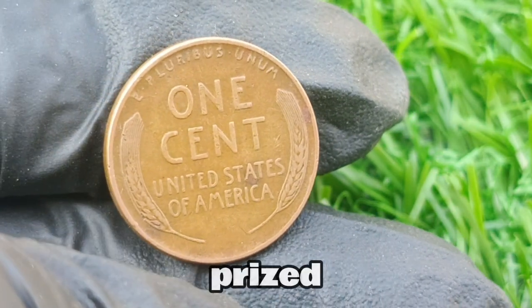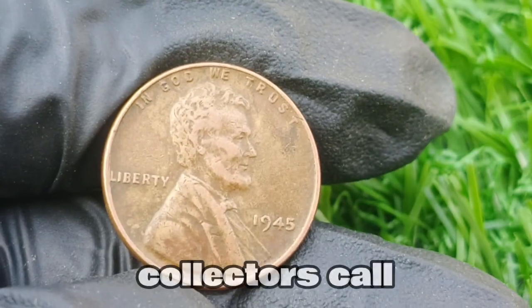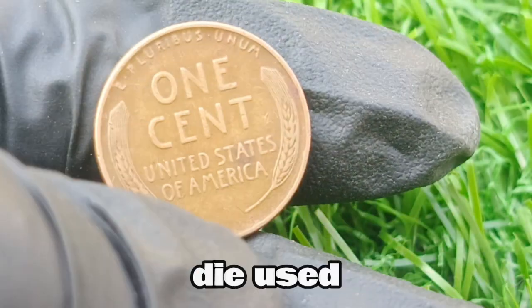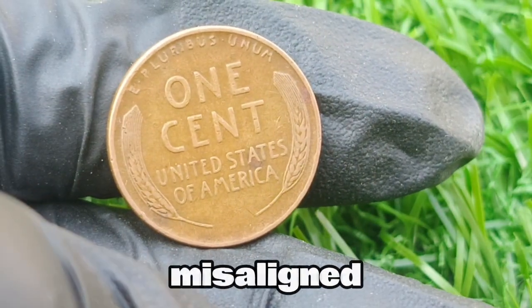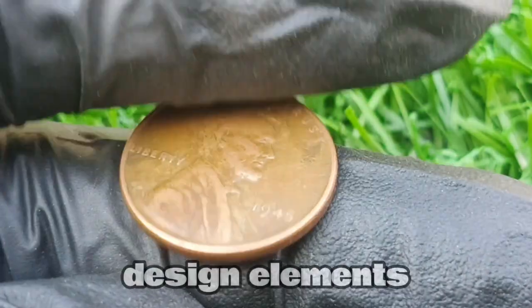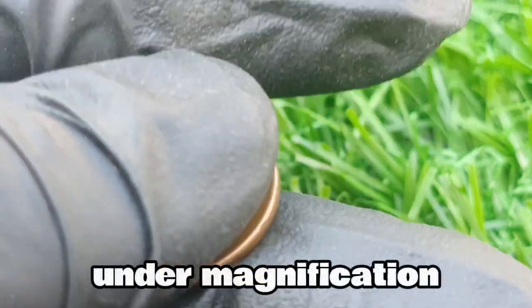One of the most prized and rare varieties of the 1945 wheat penny is what collectors call a doubled die error. This occurs when the die used to strike the coin receives a misaligned or rotated impression during the hubbing process, causing the design elements to appear doubled or overlapping when viewed under magnification.